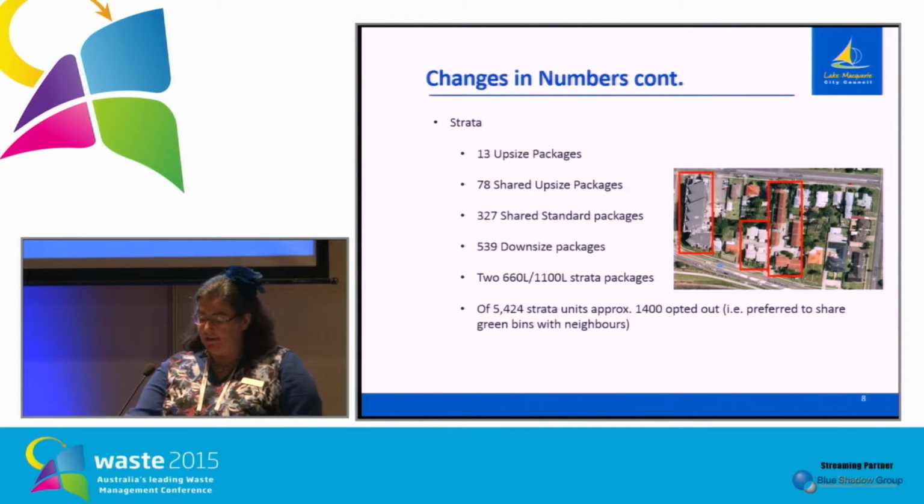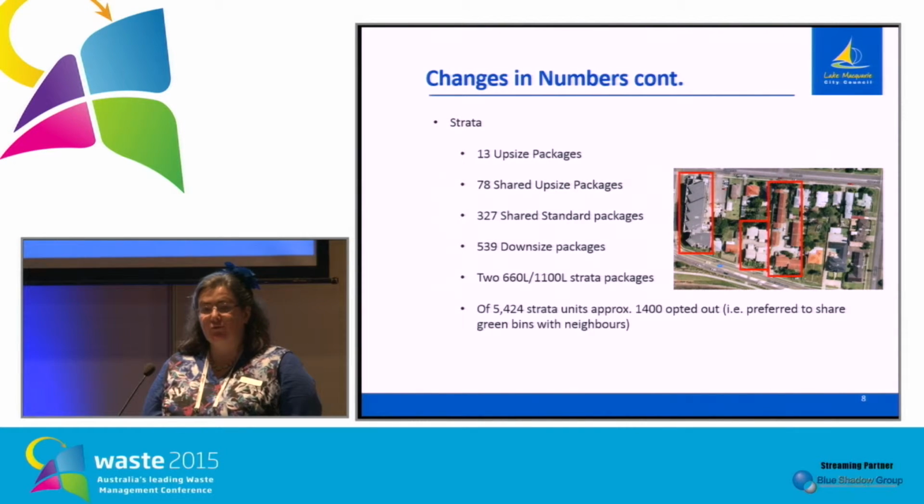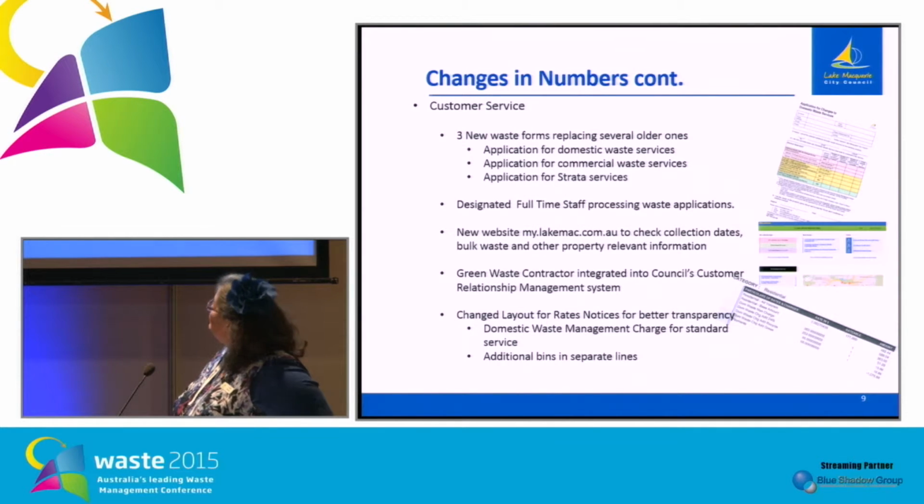So in our strata, most of the strata groups stayed with the standard 240 litre packages. Some opted for shared packages. Over 500 opted for the 140 litre bin size, the smaller one, and only 2 chose the largest bin sizes so far. Of those 5,400 strata units, 1,400 don't have individual green waste bins because they're sharing.